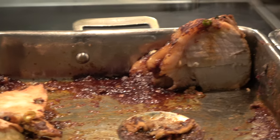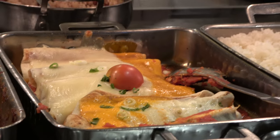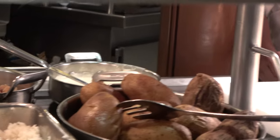That was very tasty. Ooh, the enchiladas look good. Look at the cheesiness on those. They look really cheesy. Yeah. All right, what else? We're going to finish it up with some steamed rice, a baked potato, and there's always a carving station, which today is a turkey.